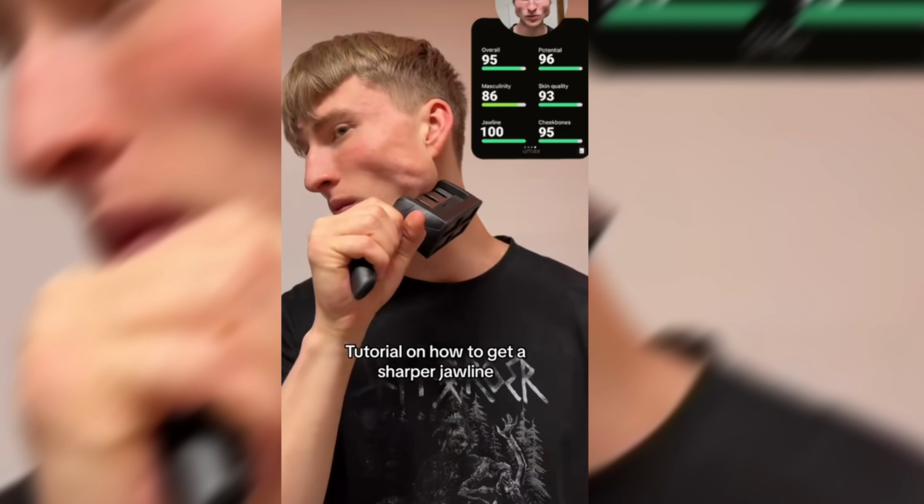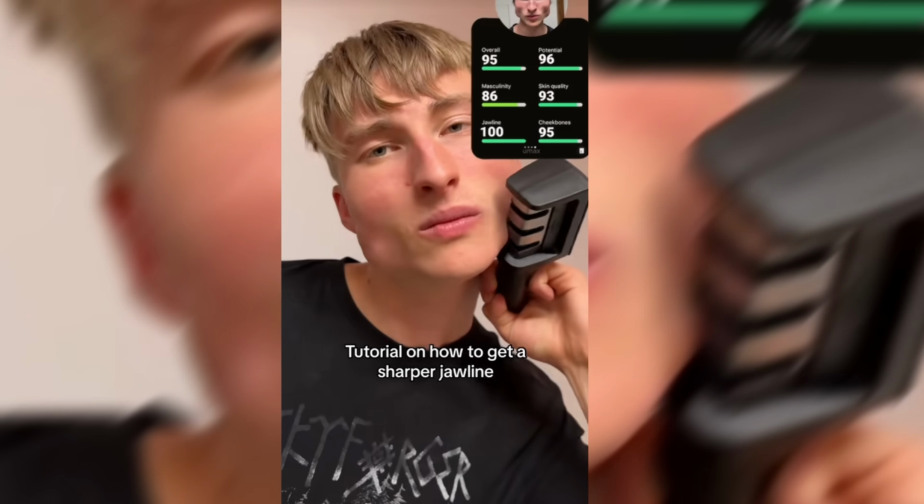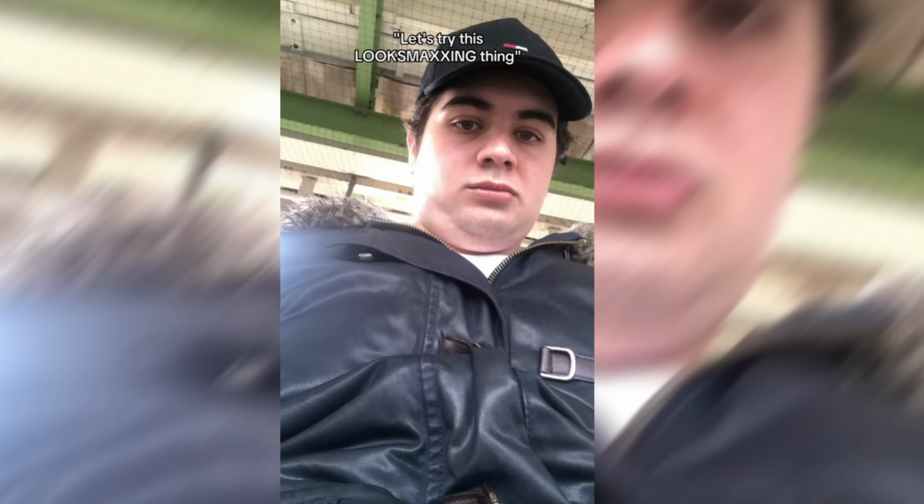But back to the jawline. But that's the shit you see nowadays though. Everyone is trying to promote how to improve your bone growth and looks max and all this crap, dude. The best thing I can tell you, the best piece of advice is, honestly, get your diet on track. Stop eating junk food.